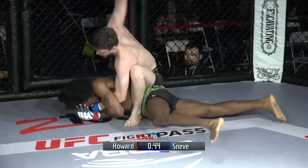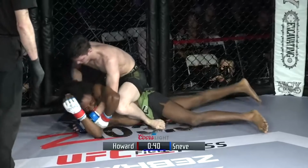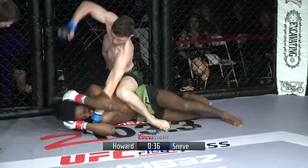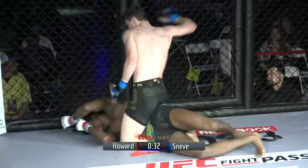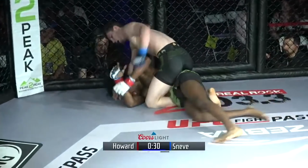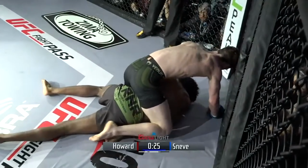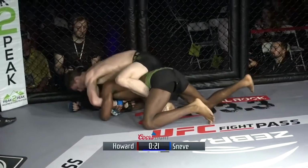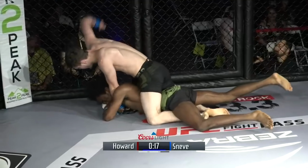Covering the mouth of Howard. That is a veteran move. Disrupting the breathing. Heavy hammer fist. Big hammer fist. Hammer fist right back in the mount. And the Conqueror, Kelton Sneve, is in a very dominant position. He's just beating him up from here, and he's content to stay right there. He's going to flatten him out again. Yeah, flattened out, Howard.